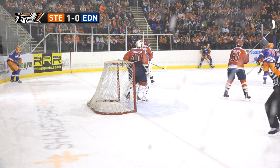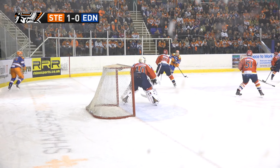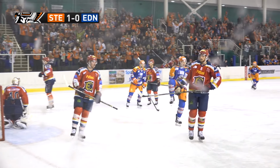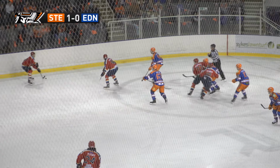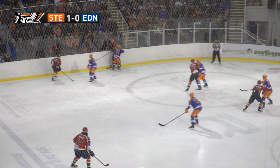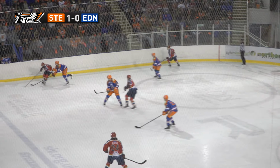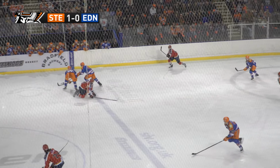The opening goal of this second leg is a Sheffield Steelers goal. And for Levi Nelson, it's his 7th of the season. The recent history of the Caps has been mixed. They started last season so well, but it faded away.